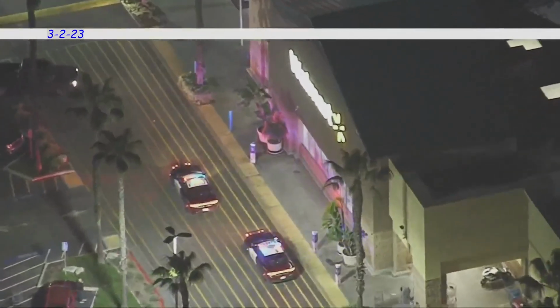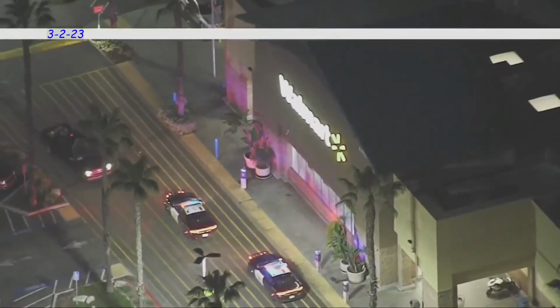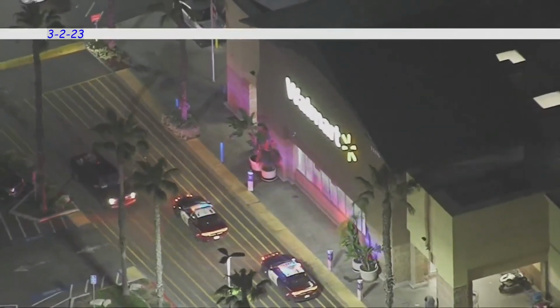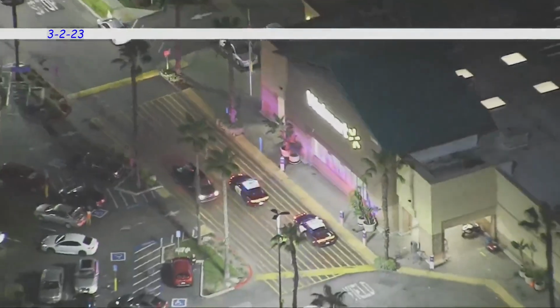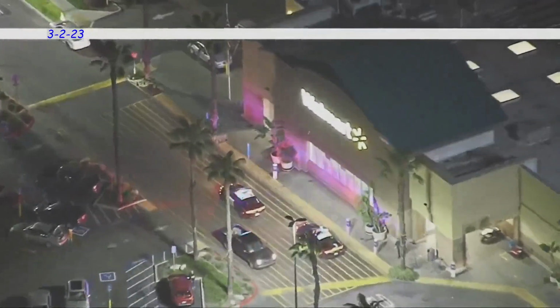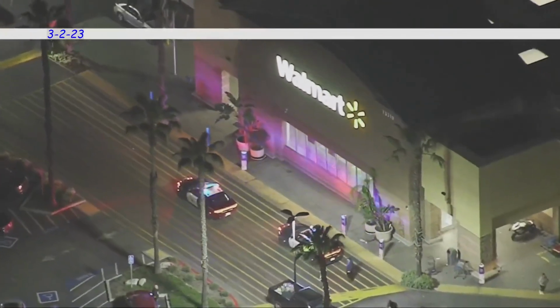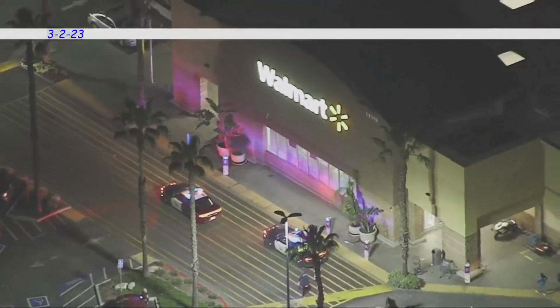We just saw at least 3 CHP officers run into there, chasing that suspect. And again, what we believe that suspect, either a robbery suspect, possibly. CHP pursuing them for about 20 minutes, but it looks like possibly that it's come to an end here at the Walmart, but we're going to have to see.